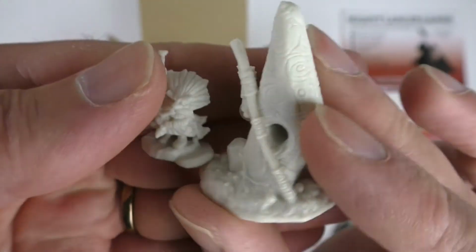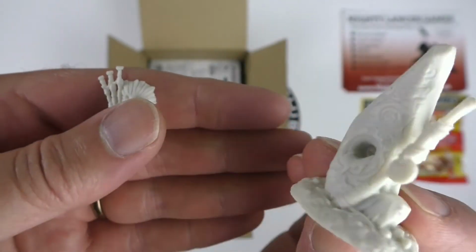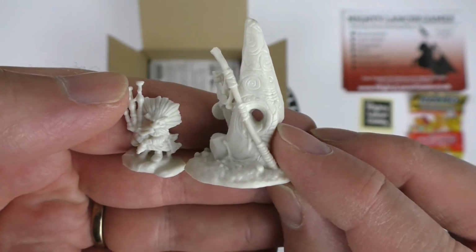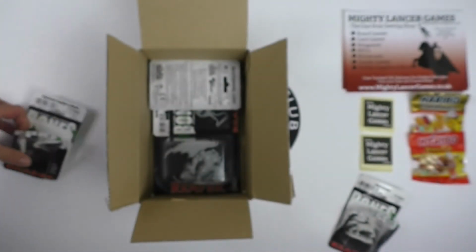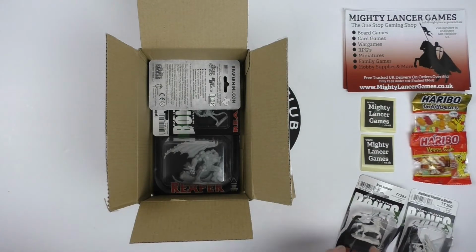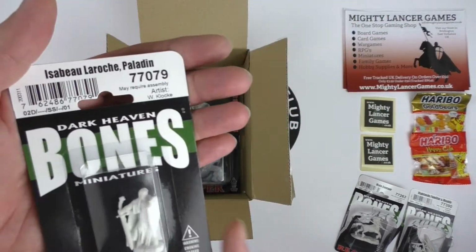Oh. And combined with the Menhir. So, sorry if my pronunciation's off on that, but that is just a brilliant little kit. I am loving that. That's brilliant. What a cool little one. Definitely my favorite so far, I think of any of the Reapers I've seen. Magic.